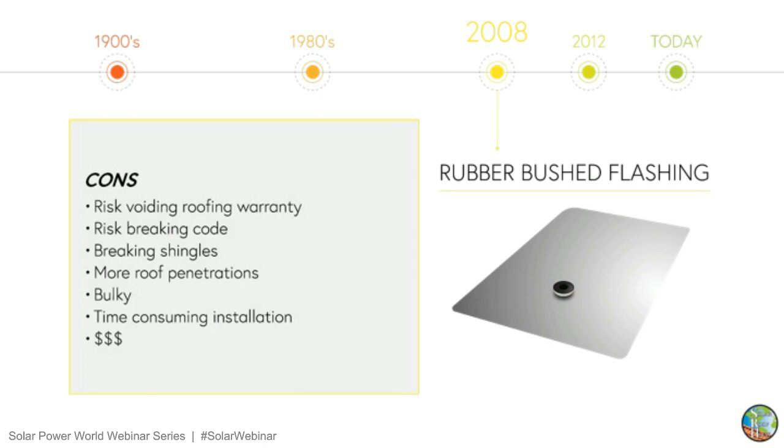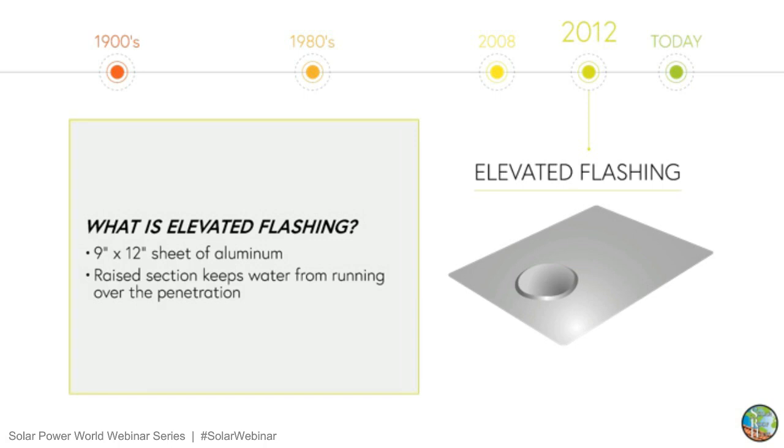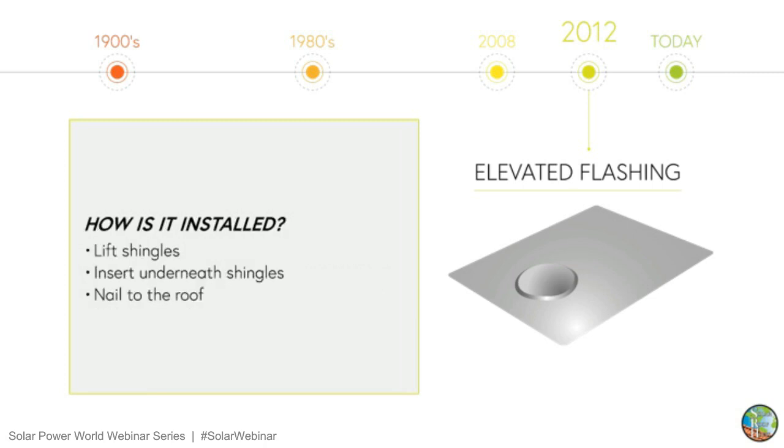elevated flashing. Elevated flashing was introduced into the industry in 2012. Like traditional aluminum flashing, elevated flashing is made of aluminum. However, elevated flashing works by utilizing gravity. It features a raised section located above the roof penetration, keeping water from running directly over the penetration. Elevated flashing is installed in the exact same way as aluminum and galvanized flashing. More lifting of shingles.